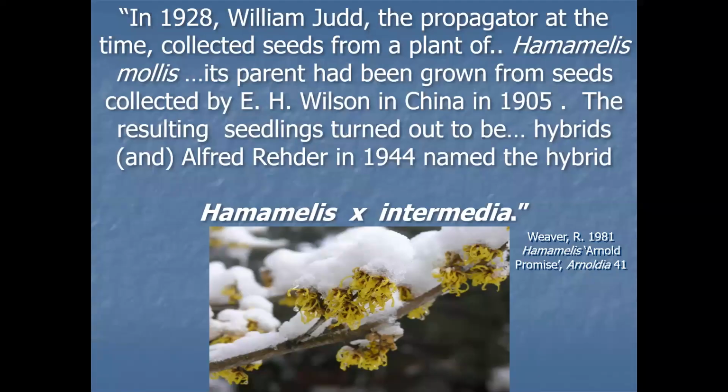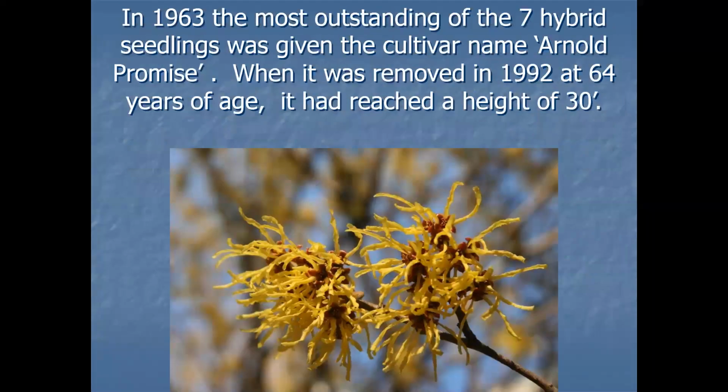In 1963, the most outstanding of the 7 hybrid seedlings was given the cultivar name of Arnold Promise. Not Arnold's Promise, but Arnold Promise. And when it was removed in 1992 at the age of 64, it had reached a height of 30 feet.